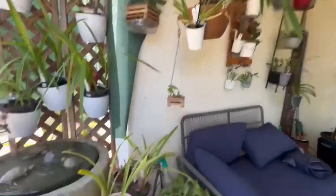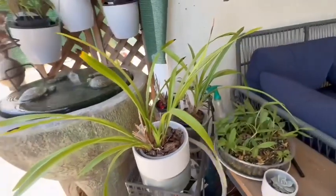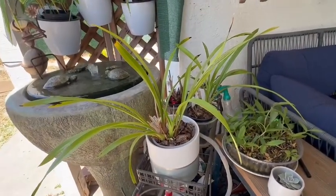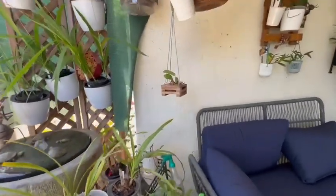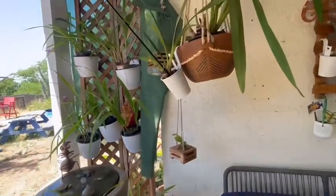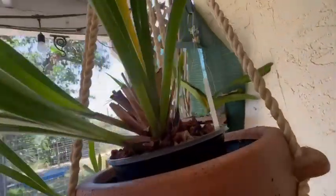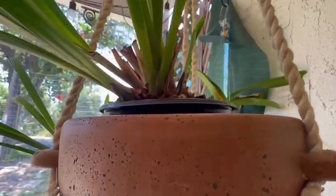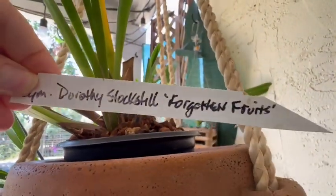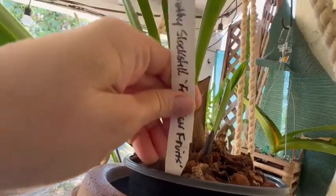Otherwise, I've got new growths everywhere. This is my Cymbidium golden elf, which is a summer bloomer. Hopefully that new growth will provide me with a bloom. My Dorothy Stockstill finished up her flower spike and blooms. This is the Forbidden Fruits, and she's working on a new growth. So a lot of that is going on out here in the patio.